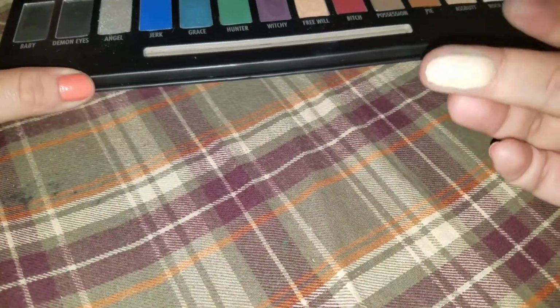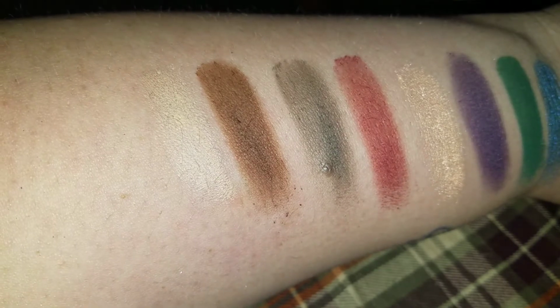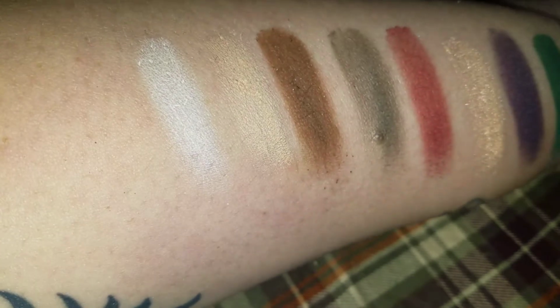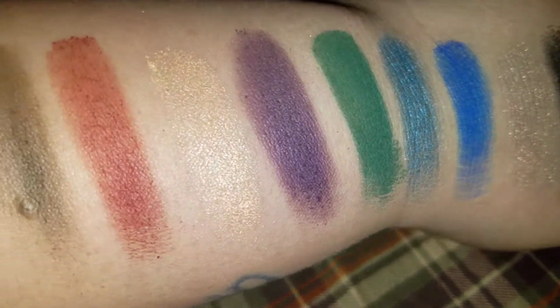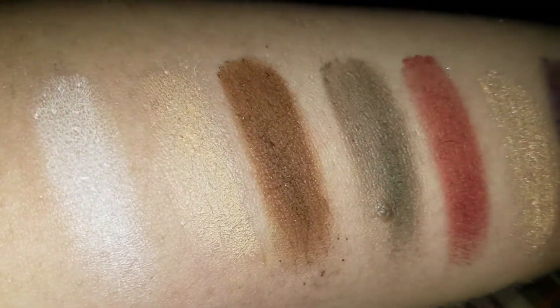The next two are really light, so it's hard to see on my skin. But this one is called Aspa, and it is a nice brow bone color, or a color to put over your lid to set your eye primer. It works pretty well. Rock Salt was a very pigmented white. I've used it for brow bone. I've used it to put in the inner corners. It's a very nice matte white. Overall, the palette did pretty well.